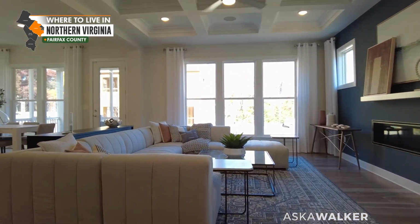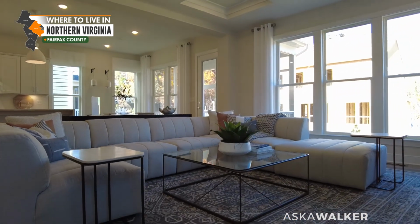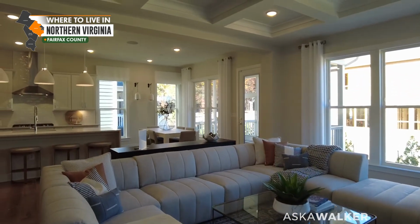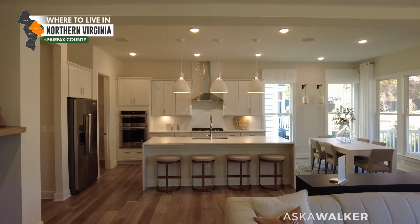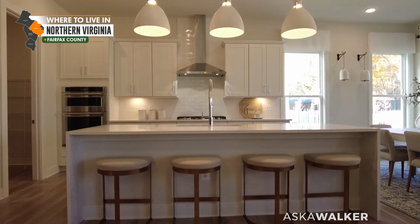And you have a wonderful space for the large sectionals. I like the large sectionals myself. Me, myself, personally. I don't find them to be practical, but I do like them. I do like them.